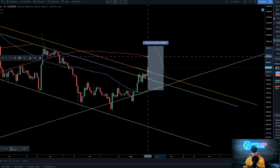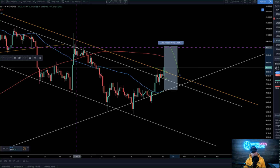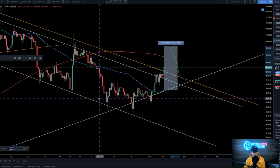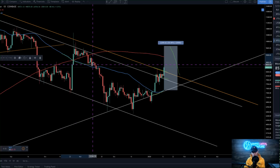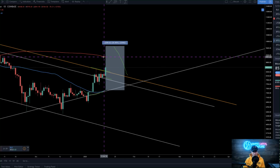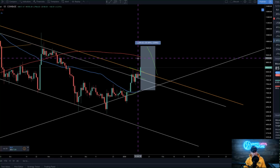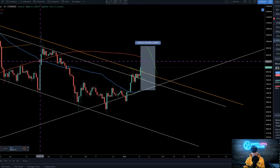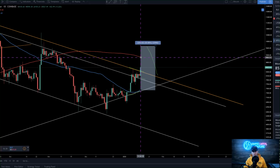It would be awesome to test this 200 moving average. We haven't been there since the beginning of November, and that was when we were breaking back down through it, right? And that was shortly after we had the 50 moving average cross below the 200 moving average. So there's a way different atmosphere right now for Bitcoin on these charts, and it's a whole new environment. It looks way healthier than it did back in November. So that's what I'm looking for, to see how high Bitcoin goes right now.